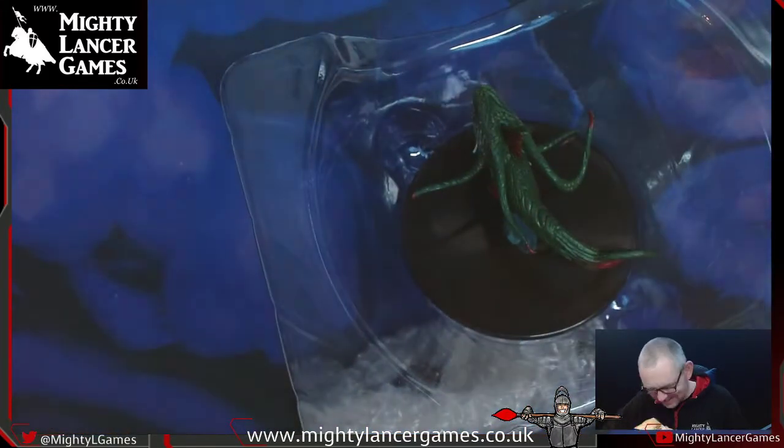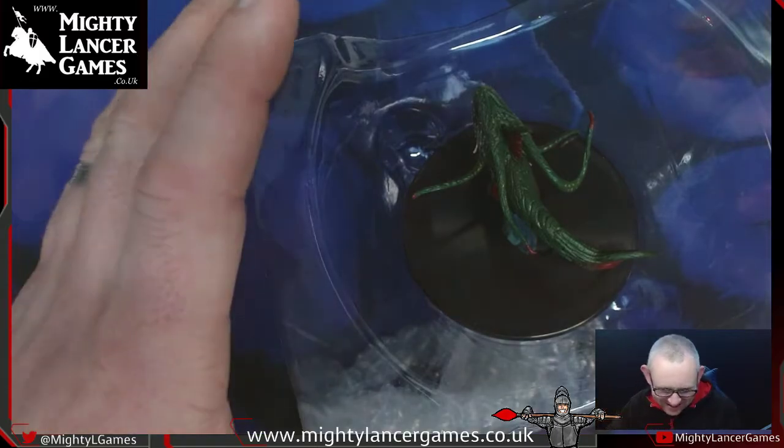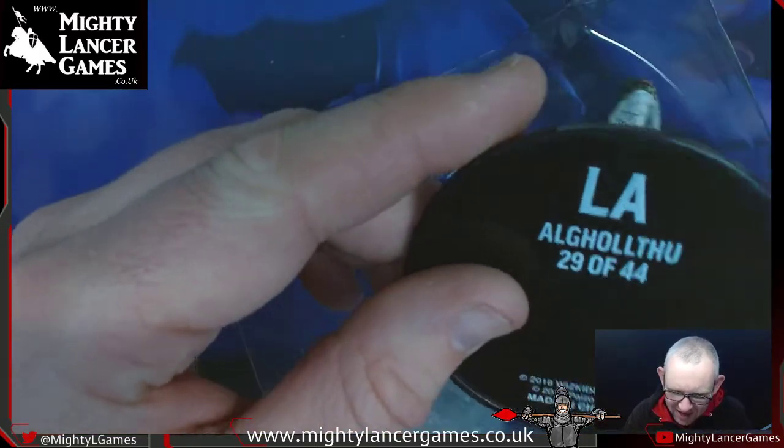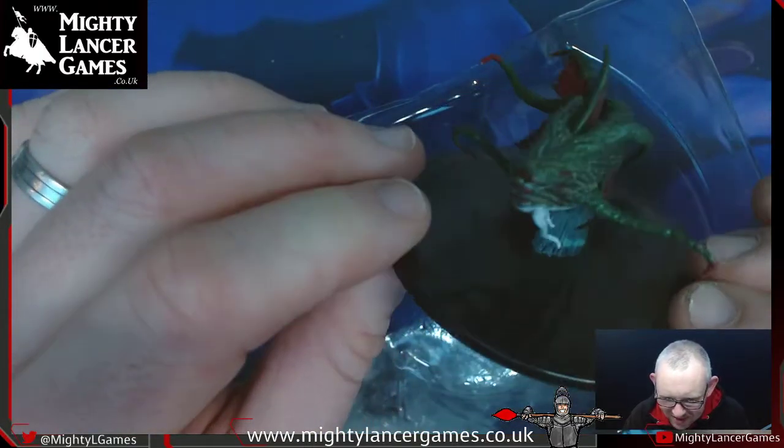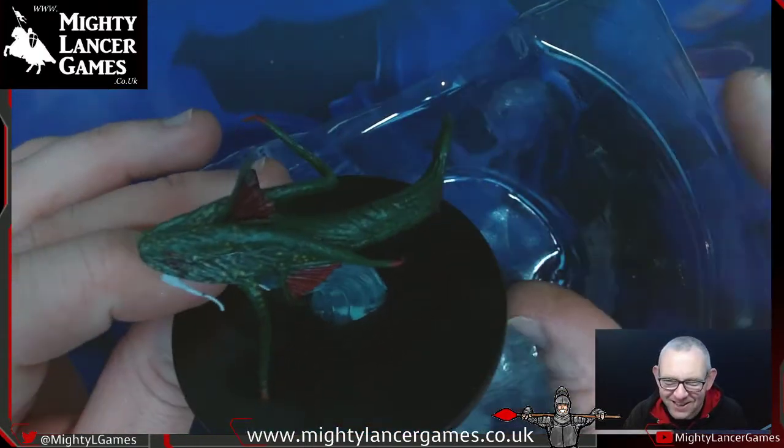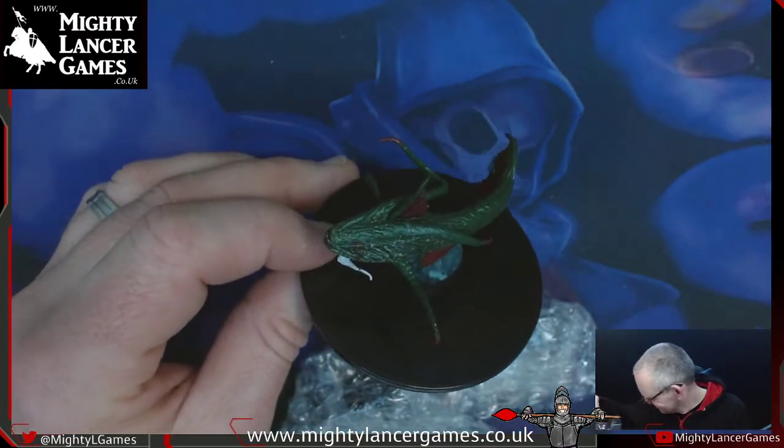What is that? What is that? Who knows? What is that? It's an Algolthu. It's some weird tentacly fish thing. Dad. That's awesome. Can you show me?